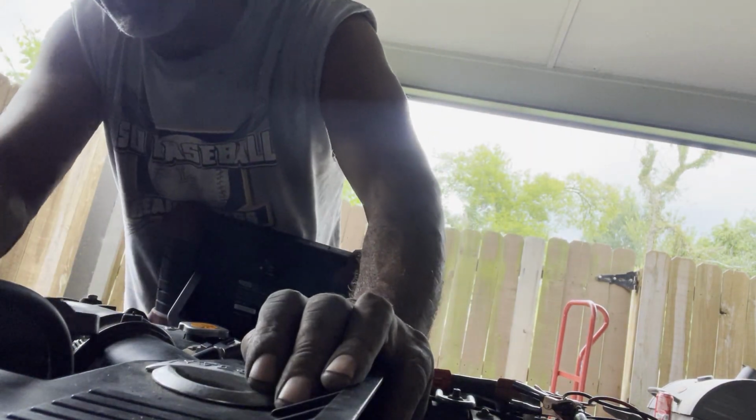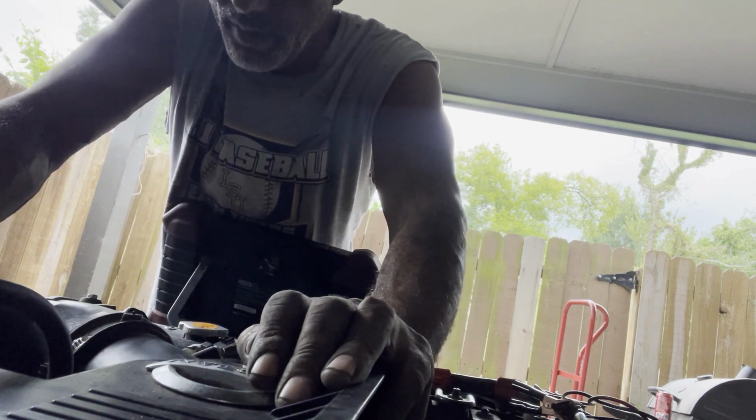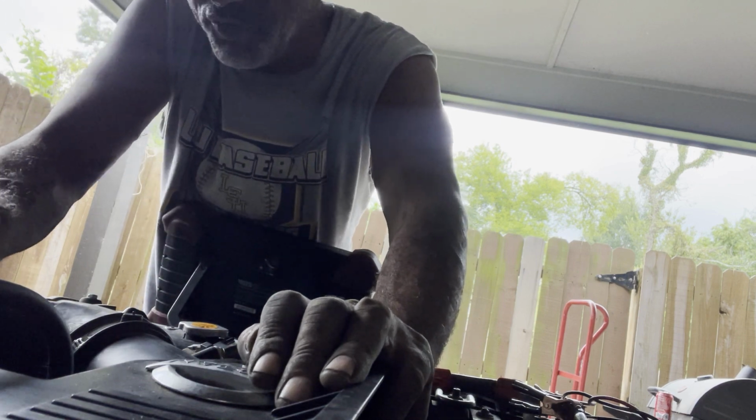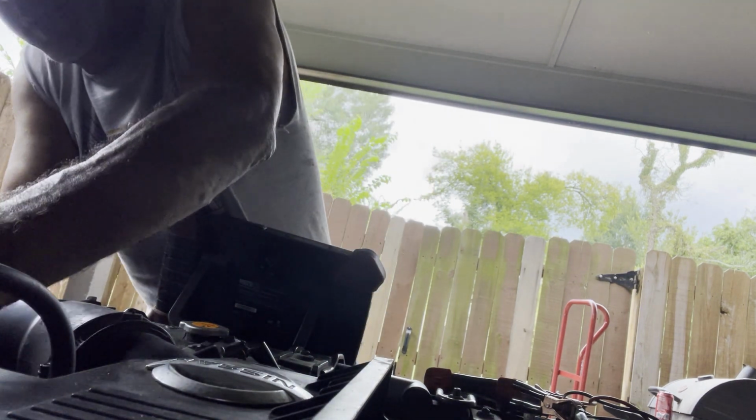I don't have a coil in there for one. It still should have started, but let me get the coil back in there. That might help out a little bit. Instead of running on 3 cylinders, let me try to run 4. I still got to do a spark check too, so it ain't over with yet. It's not over, but we got one problem solved.